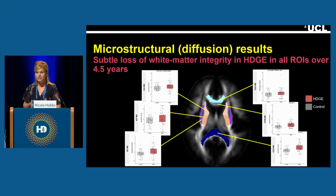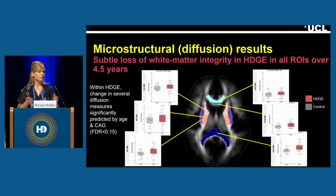So our microstructural results. Several of our diffusion measures showed very subtle but significant loss of white matter integrity in our HD gene expanded group compared with controls over all 6 of our white matter regions of interest over the interval. To illustrate this, as an example, we've plotted change in mean diffusivity against group for all 6 regions of interest, controls in grey, HD gene expanded group in pink. And you can see very subtle longitudinal changes even in this pre-manifest cohort so far from predicted onset. Additionally, change in several of the diffusion measures was significantly predicted by age and CAG.